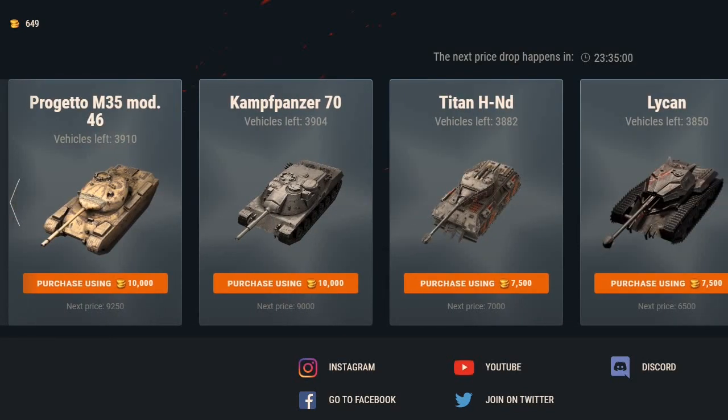What else we got here? We've got the Progetto M35 Mod 46. I call it the Progetto 46, and this is a fantastic tank. I absolutely love this tank. It is the most agile tier 8 tank. It's great.